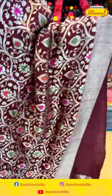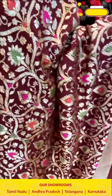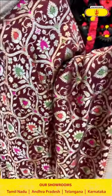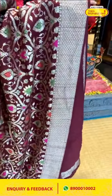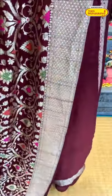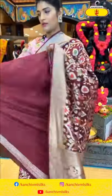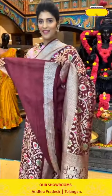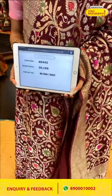Which is in beautiful wine color. This is a Banarasi georgette saree. Where the body has florals and curvy leaves, jal checks. Border has diamonds on it. Pallu has floral buttis with a self blouse. To buy this saree, take a screenshot along with the item code AE443, weaver's price is 20,160 rupees.